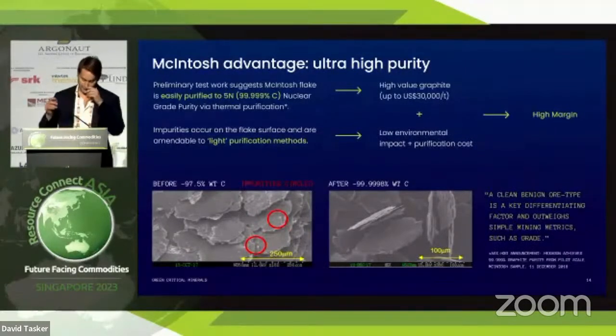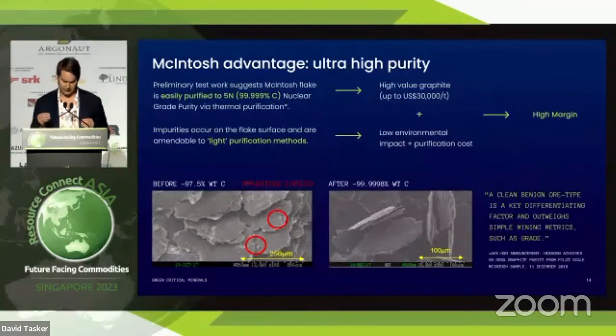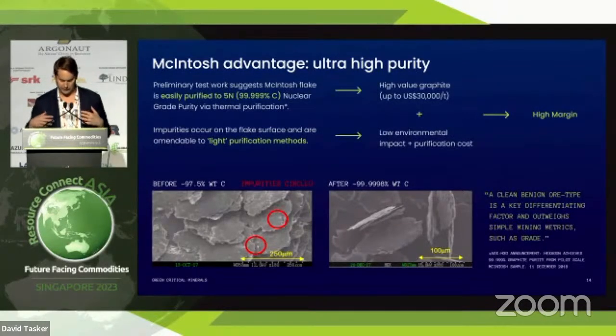Purification. Purification is key. It's one of the most cost intensive processes in the graphite industry. So if you're able to process your graphite easily, you're going to save a lot, which is of course good for the business, but it's also better for the environment because we're going to be using less energy. So with McIntosh graphite, the impurities are hosted on the outside of the flake, which allows this easy and light purification method. This will allow McIntosh to be in the lowest quartile purification costs globally.